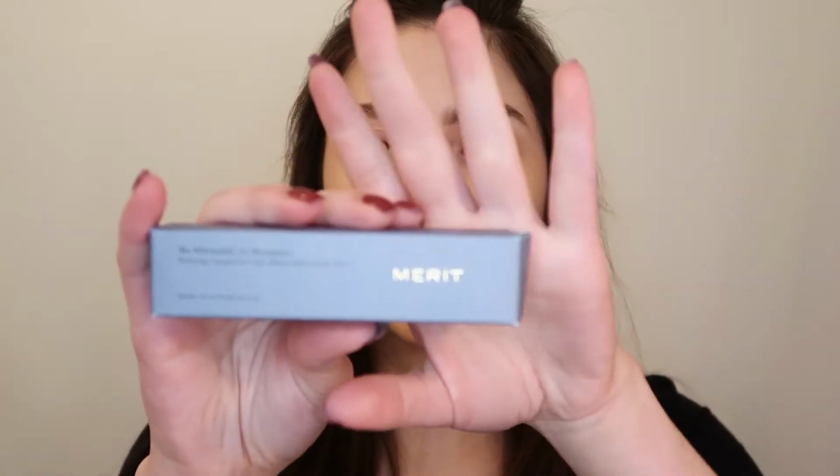The products were sent to me in a corduroy bucket bag, which I think is super cute. This is the packaging, super simple packaging, and it's just kind of similar for all the different products in their collection. So the first product that I'm going to try out is one that I'm kind of the most excited for, which is the Minimalist Perfecting Complexion Stick. So this is supposed to kind of be able to replace both your concealer and your foundation.